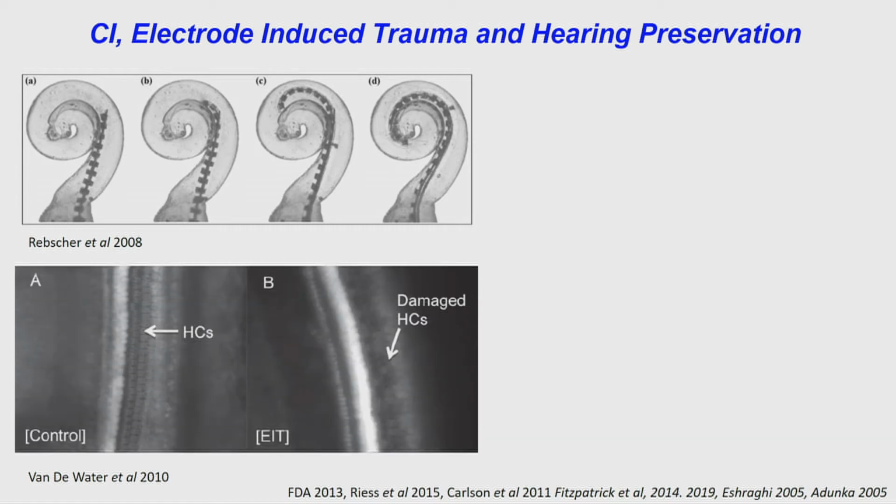This is actually from a colleague, Randy Waters, who's now an emeritus professor here. He created this model of electrode insertion trauma in an animal model, right? So he did guinea pig studies.